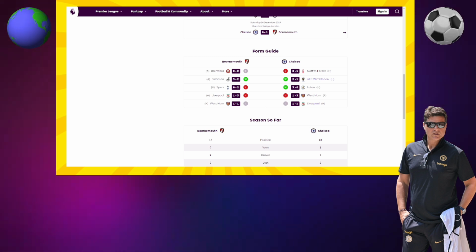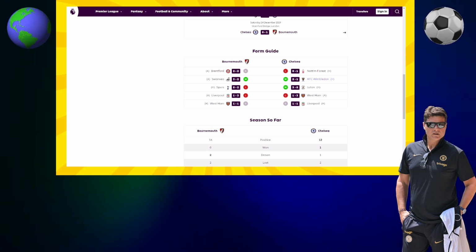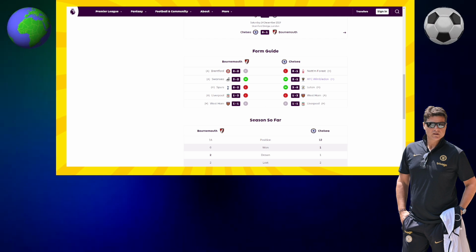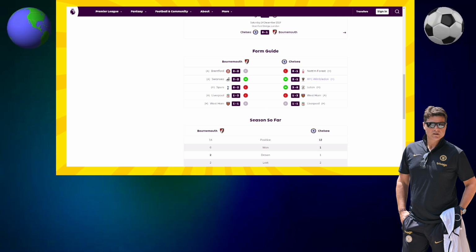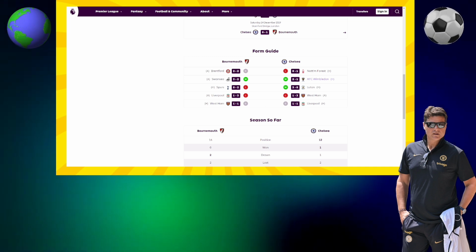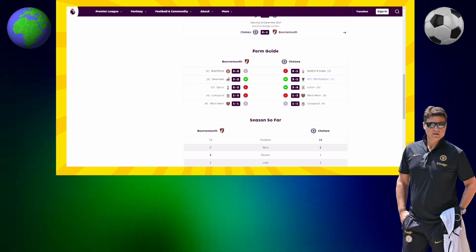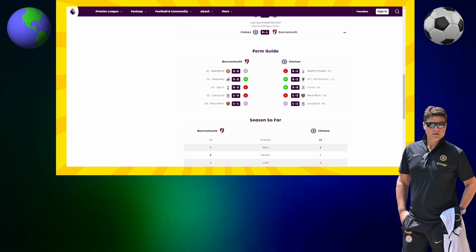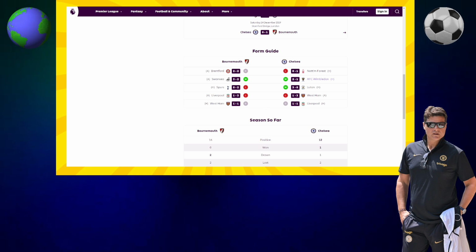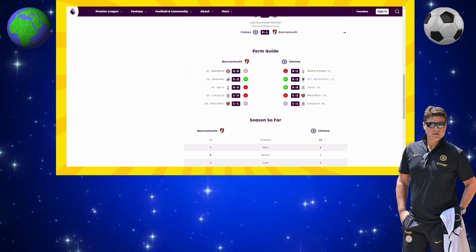So as you can tell, we have a terrible reputation away for a little while, even at home, because home doesn't feel like home anymore. Stamford Bridge is becoming like a boogie ground. And it was interesting to see in the last press conference, a journalist actually reminded Mauricio Pochettino that he hasn't won any away game, like 13 away games, when he was at Tottenham Hotspurs and now Chelsea.